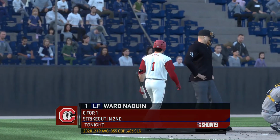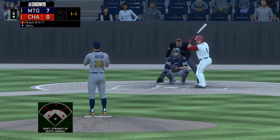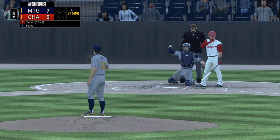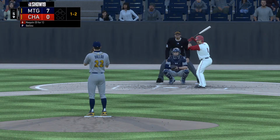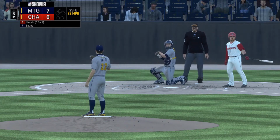Digging in, Ward Naquin. He'll start things out here in the home 5th, and it's been tough sledding for this lineup through the first half of the game. Yeah, they haven't had any momentum going to the plate so far in this one, Matt. They need something to break their way and wake them up a bit. Be nice to get these fans involved at some point as well. The 1-2 is taken high above the zone.